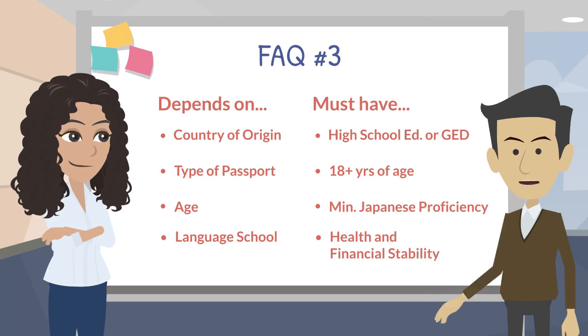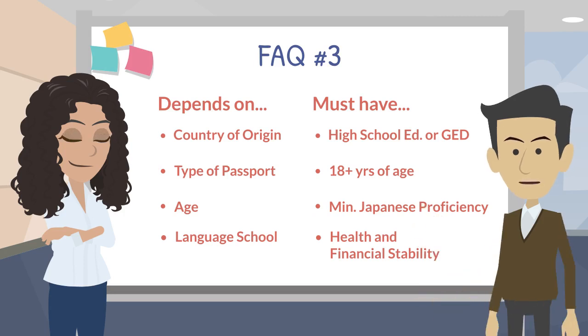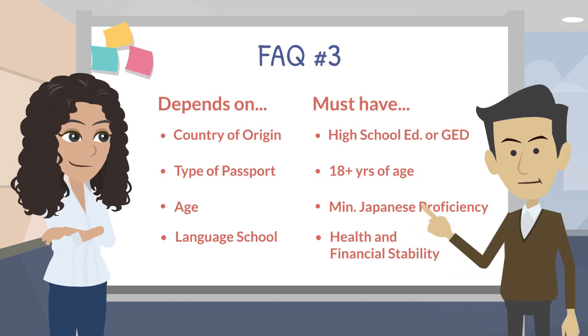And then in addition to that, you may need to provide some sort of financial documentation showing that you can support yourself while you're studying in Japan. So if you have a 2-year course, you would need to show a bank deposit showing that you can support yourself for that time period while you're in Japan.